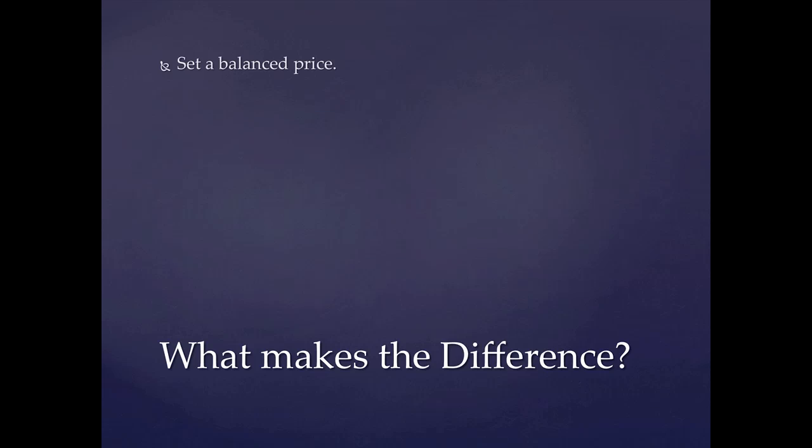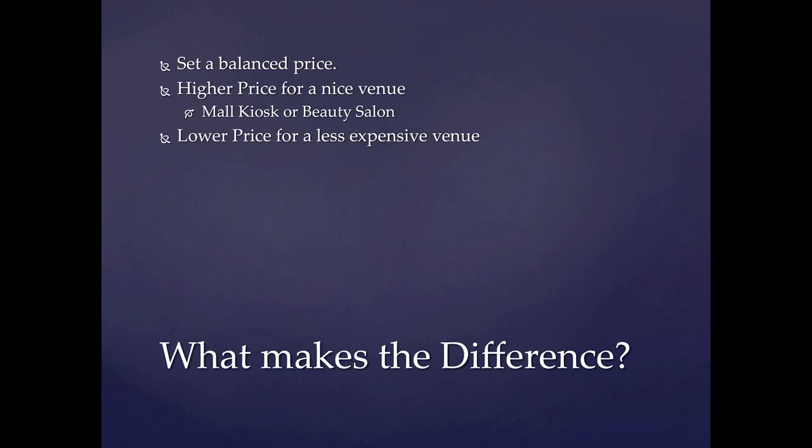So what's going to make the difference? You really want to set a balanced price. Typically you're going to see a higher price for a nice venue, such as a mall kiosk or a beauty salon. You're going to set a lower price for a less expensive venue, something more like a flea market. The best thing for you to do is to test and track sales for different price points. So set your price at a higher amount, and see how that does, and then set it at a lower amount and see how that does. What you're going to try to do is find that balance where you can maximize your profits with the amount that you're selling and how much you're getting for it.